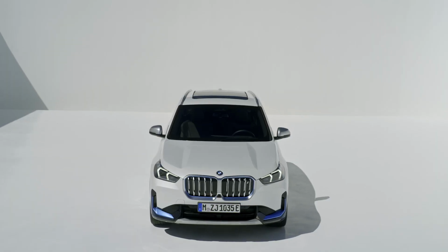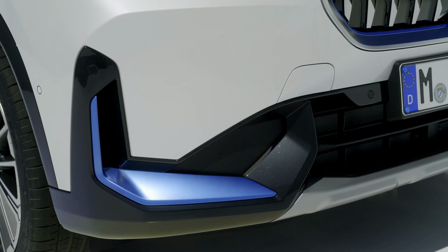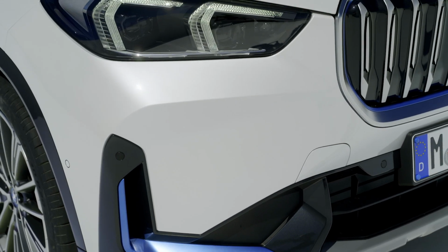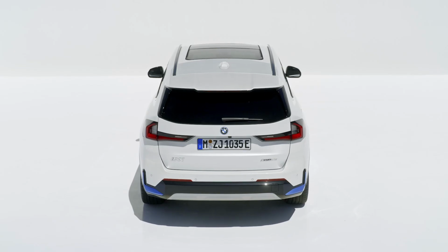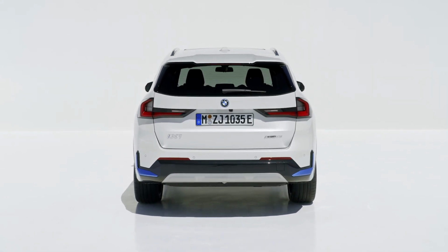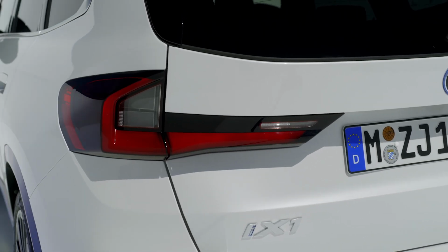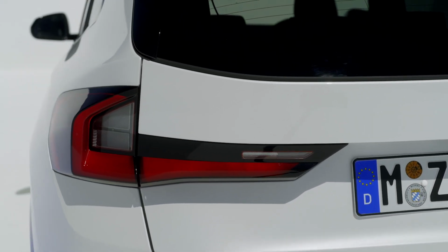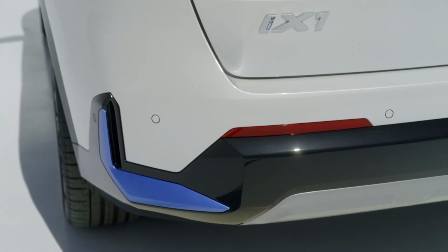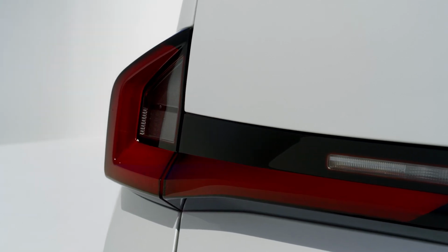The iX1 xDrive30 completes the 0 to 100 km per hour sprint in 5.7 seconds. The fifth generation BMW eDrive technology additionally comprises the car's highly efficient charging technology, including the improved charging software also found in the BMW i7, and a high voltage battery positioned flat within the vehicle's underbody, whose high energy density gives the car a range of 413 to 438 km.